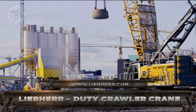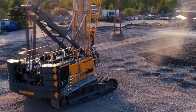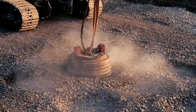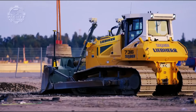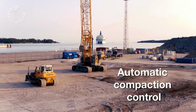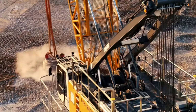The deep foundation sector is truly in need of machines that are well-performing and have intense power, and the Liber HS8130 has proven its excellent reputation in terms of these standards. With a lifting capacity of 130 tons, a casing oscillator, and hammer grab attached, this duty cycle crawler crane surely deserves its place in the market.